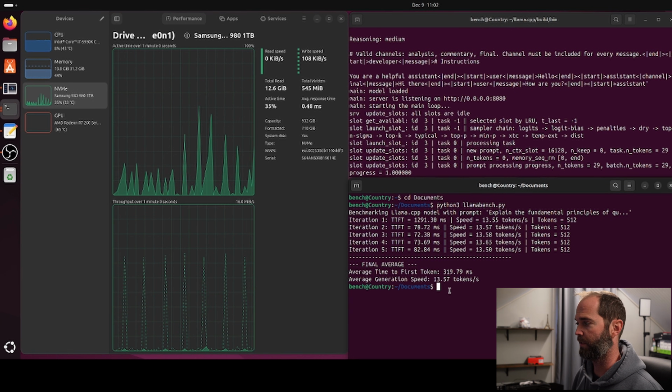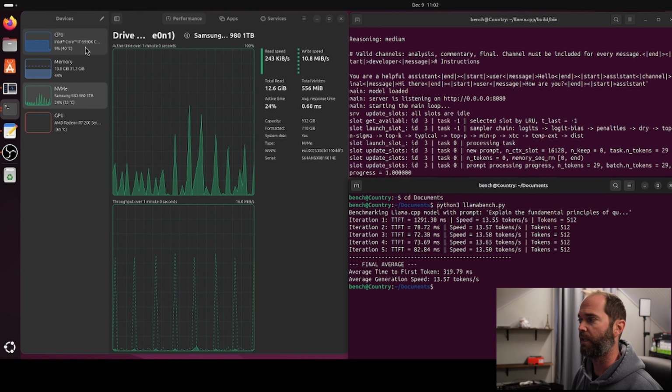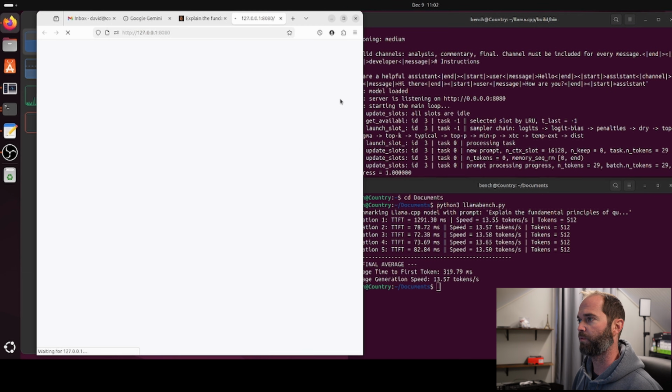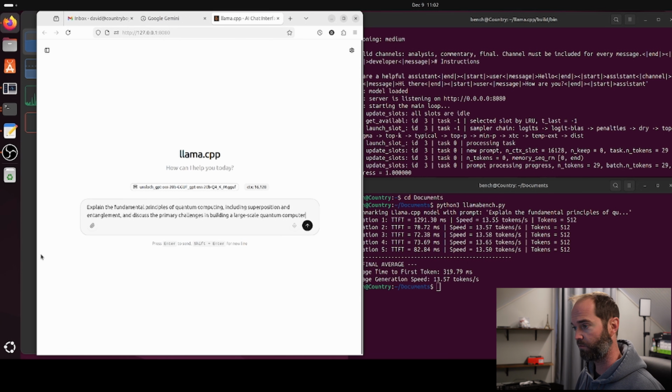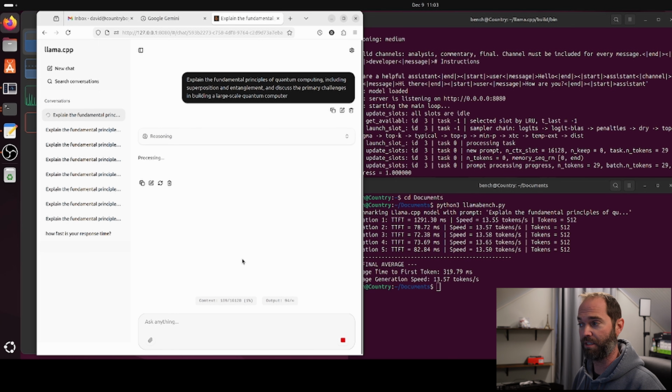All right, you can see it there, 13.57 tokens a second on the i7-5930K. And we'll load up our interactive prompt from the host here, LLAMA.CPP server, and we'll put in our question just like we've been doing. And I'll be quiet and be still because it's probably going to take it some time.